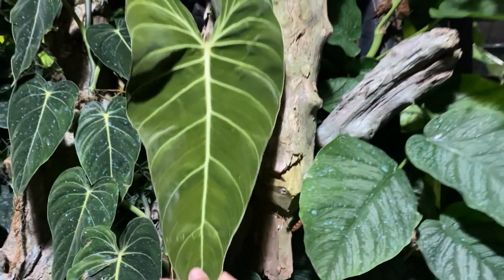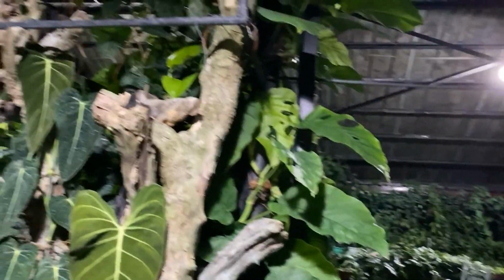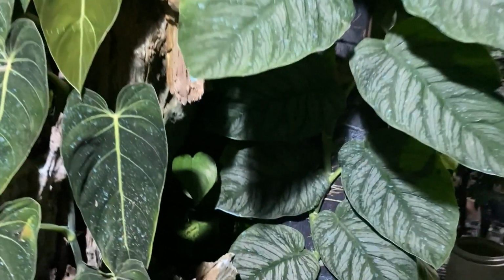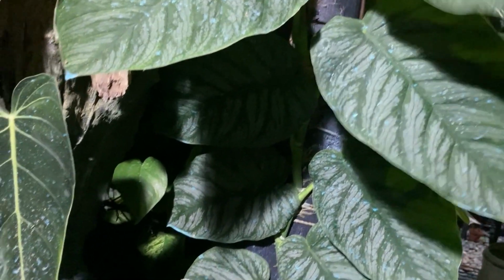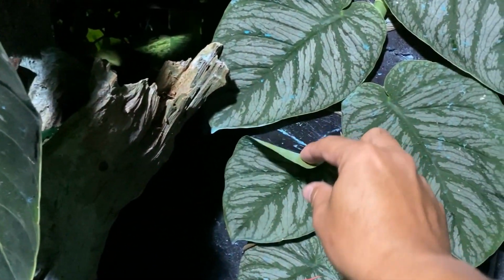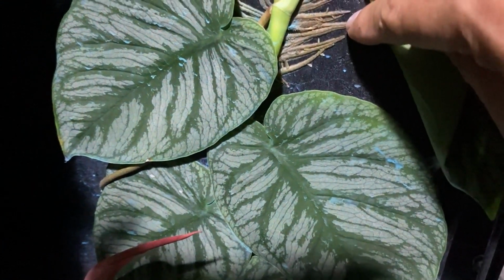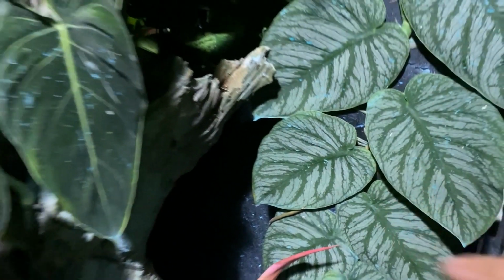The leaves are healthy. And look at this one. Leaves are healthy and crisp. It's already attached to the wall. See? The roots are attached to the wall. You cannot detach it without damaging the roots.